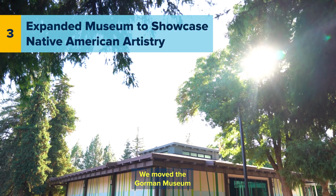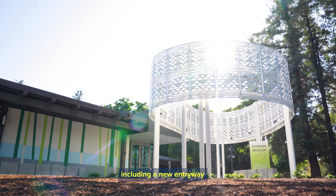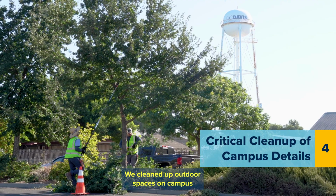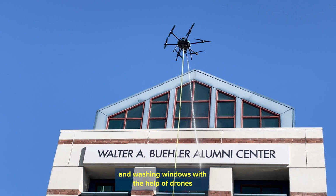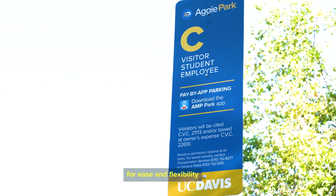We moved the Gorman Museum to expand the footprint of contemporary Native American art on campus, including a new entryway inspired by a Putwin basket weaver. We cleaned up outdoor spaces on campus, pruning near intersections for safety, and washing windows with the help of drones. Plus, a new parking app that simplifies parking choices for ease and flexibility.